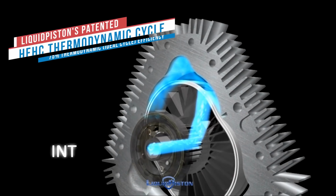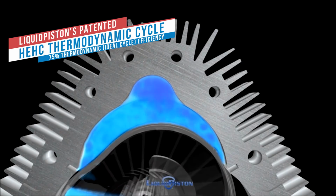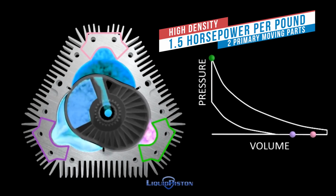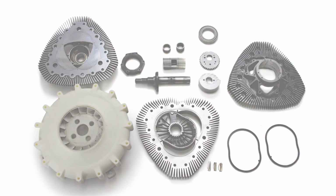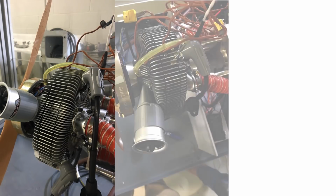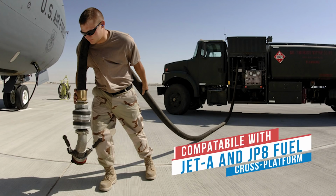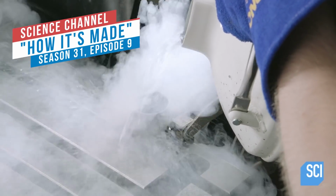Based on the company's patented HE-HC thermodynamic cycle, the X-Mini features an exceptionally high power density of up to 1.5 horsepower per pound, and with only 2 primary moving parts. It's comprised of 10 times fewer parts compared to a piston engine, making it extremely quiet, reliable, and fuel efficient. Offering unmatched fuel capabilities, the X-Mini is compatible with multiple types of fuels, including Jet A or JP8 fuels, making it the leader in cross-platform accommodation. It is truly power reimagined.